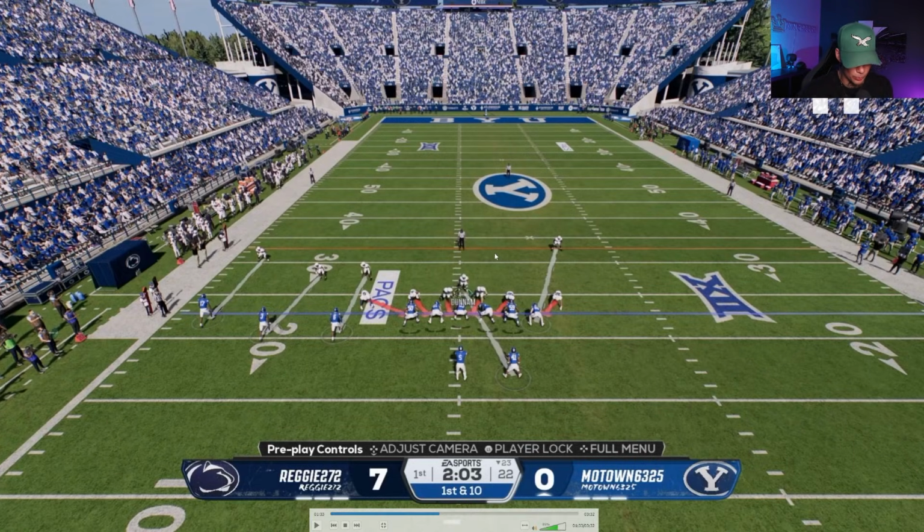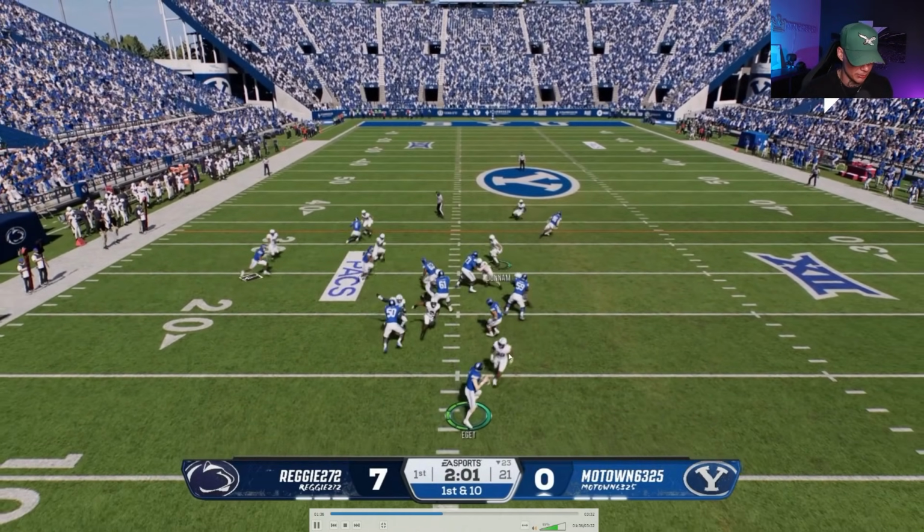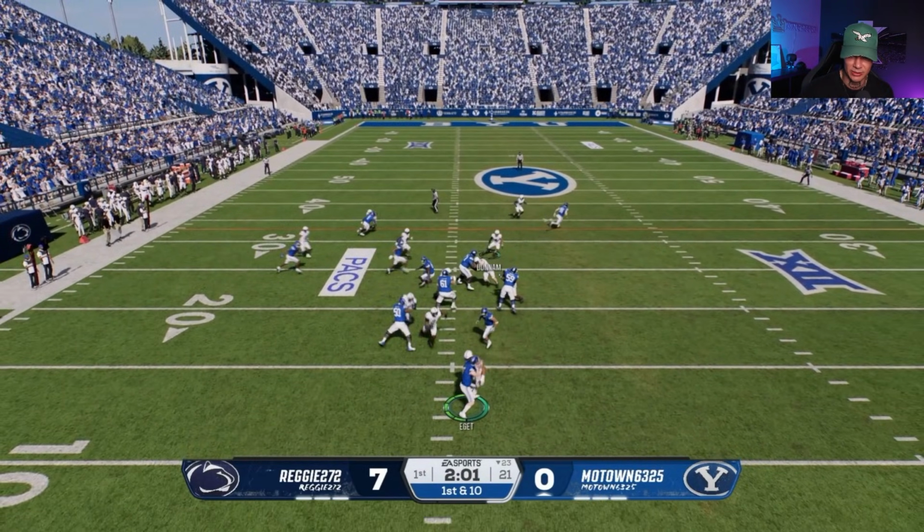It is super, super nasty. Once again, we're just going to hover and get out here. He's going to stay in to block. And look at this. Running back stays in to block.